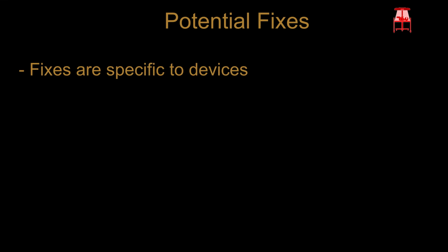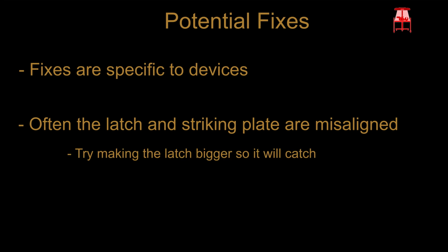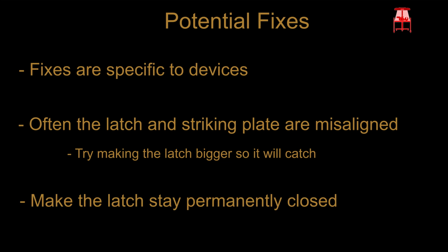The exact repair for the latch will depend on the latch design and the problem encountered. However, the most common problem comes from a misalignment of the latch and striking plate. This can be fixed by enlarging the latch so that the latch will catch again. Alternatively, one could fix the latching system so that the device stays latched all the time.